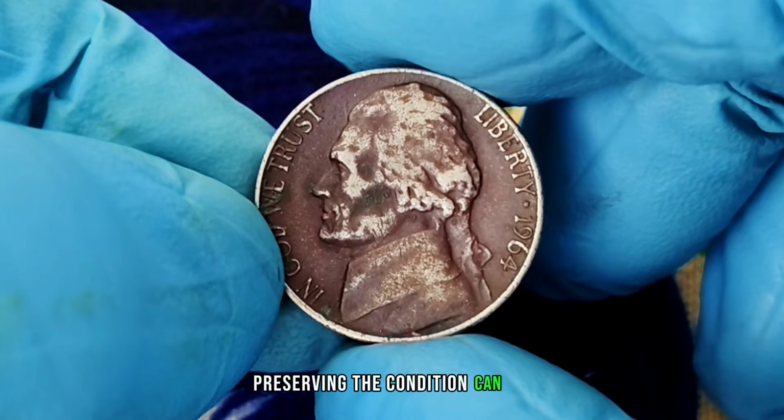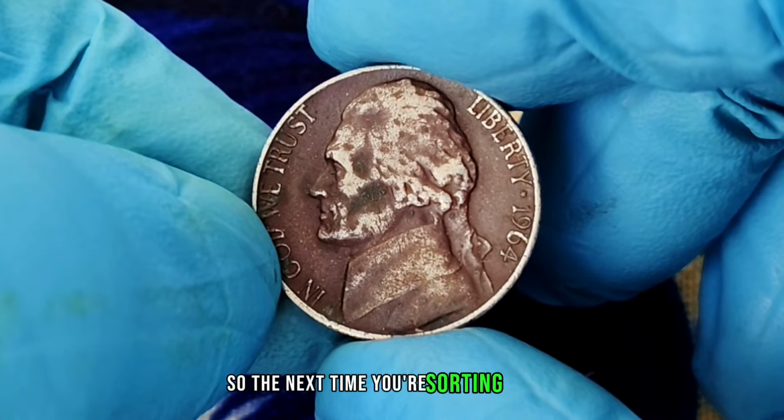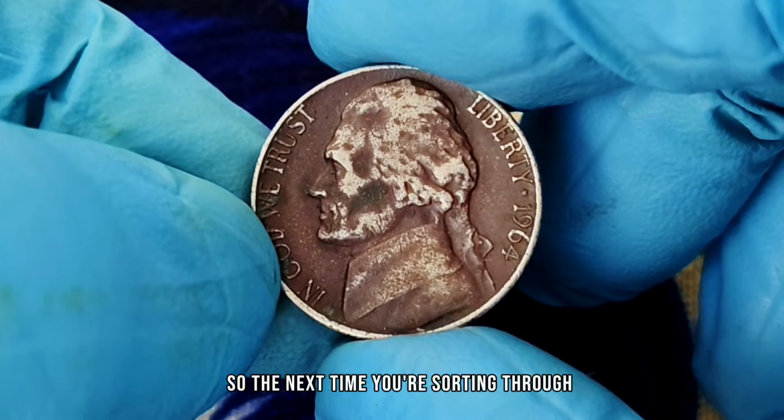Preserving the condition can help maintain its value over time. So, the next time you're sorting through old coins, pay attention to those 1964 Jefferson nickels with the D mint mark. You might just have a valuable collector's item on your hands. Who would have thought that a 5-cent coin could hold such hidden value?